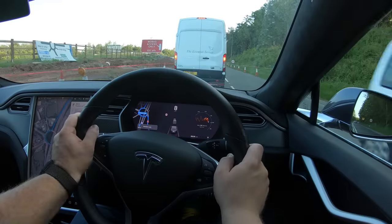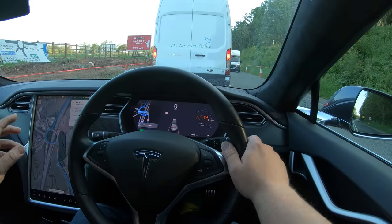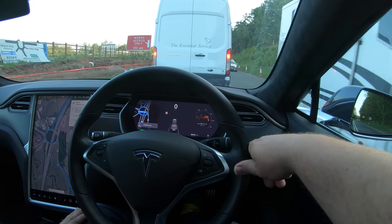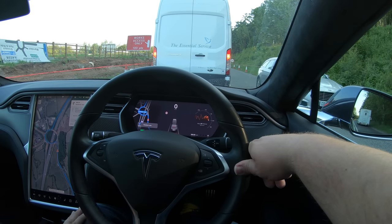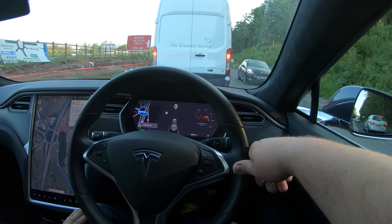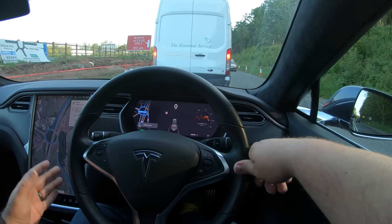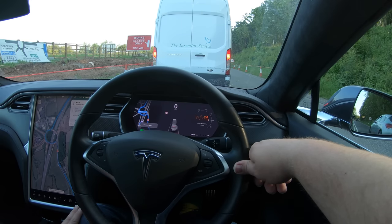Okay, so we're just coming up to get on the motorway. I had to go into the settings to turn on the Navigate and Autopilot feature, so I had to agree that it's in beta format, and obviously it's not an autonomous option, so you still need to pay attention. And you get to change what overtaking modes you like.